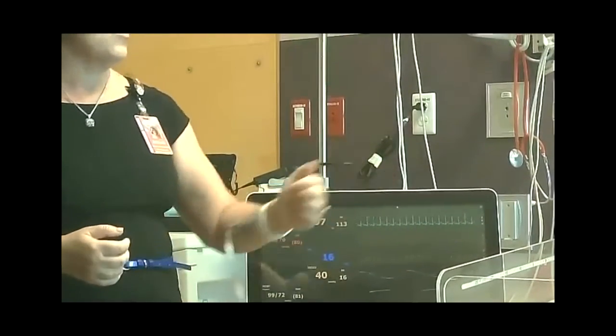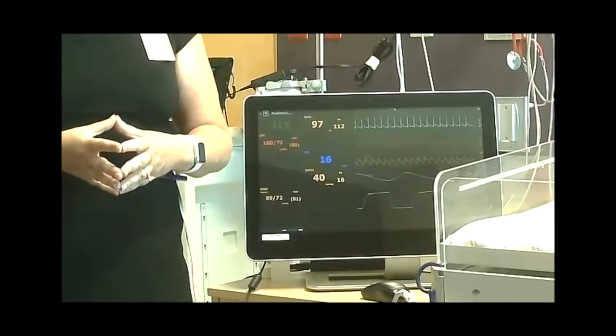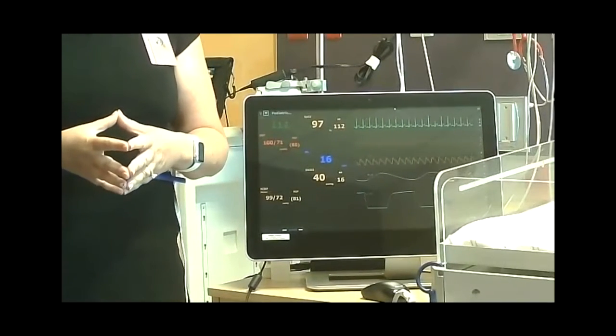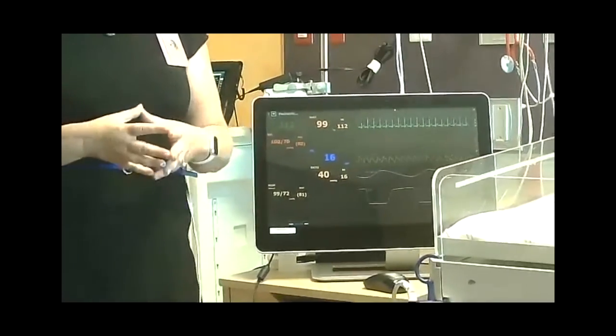Not a bad heart rhythm for a newborn baby. 114 means you're sound asleep and you're in pretty good shape, because 114 is a nice heart rate. 120 to 150 in a newborn is very common, where I'd like to see it.